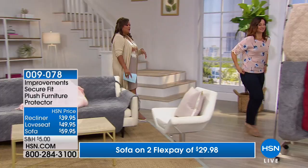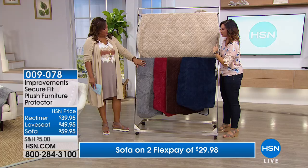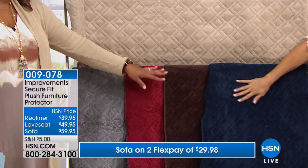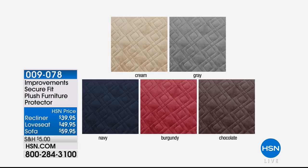Fabulous colors. So we have the cream here, and this cream is going to be available for your recliner and for your love seat. And then your couch can get all of these four colors as well. So the recliner and love seat, you get all of these different colors, which are navy, chocolate, burgundy, gray, and cream. And then for your sofa, you can get these four colors. And this is fabulous because you're looking at $39.95 to $59.95. There's only a $10 difference between all of them, depending on what size you need. So look at the beautiful colors. We have that cream for you, and we have the gray, the navy, the burgundy, and the chocolate. It is so incredibly plush, and it's sold on 2 flexible payments.